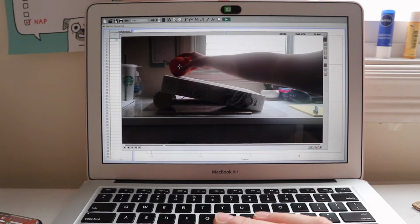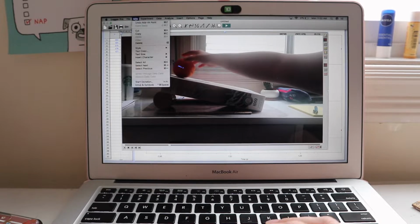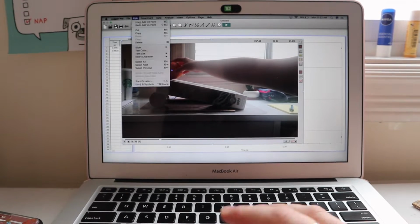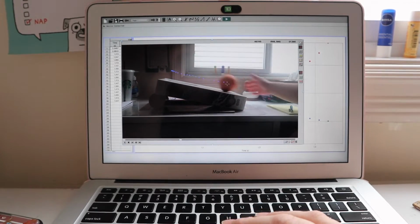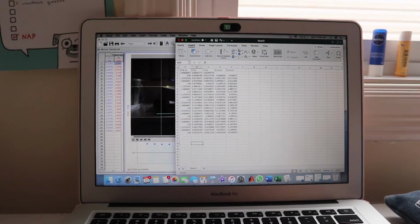So I'm now using this software called Logger Pro to video analyze my clip. This program basically finds the velocity and the position of my orange.